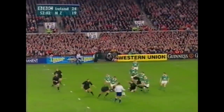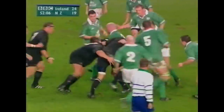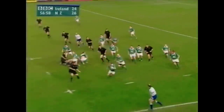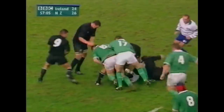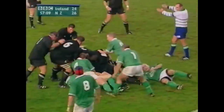Ability to drop those kinds of goals on the run as well. He didn't need to wait. Half stride, bang, three more points. Hickey, half thinks about the run, inside to Wood. Now if he could score from the halfway line. Hammered to the floor by Richie McCaw, the open side flanker.